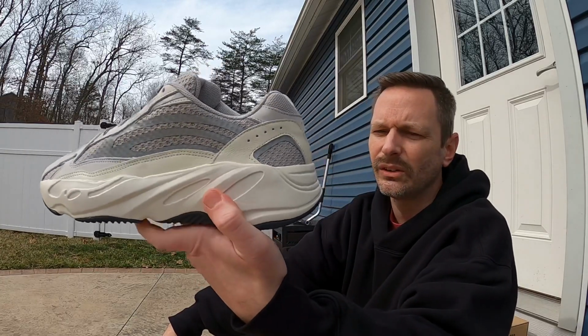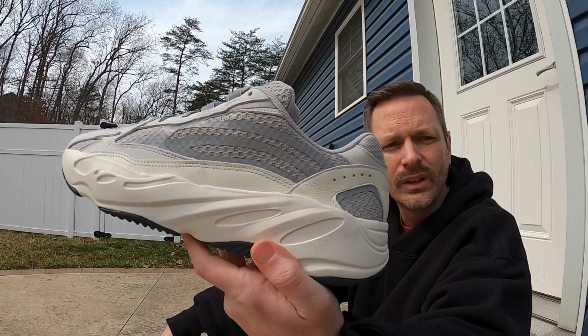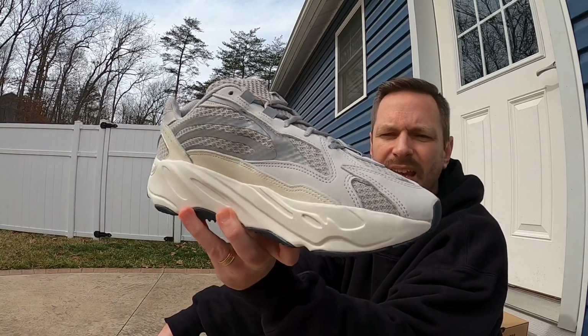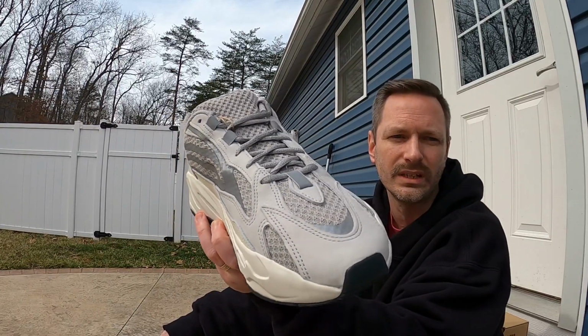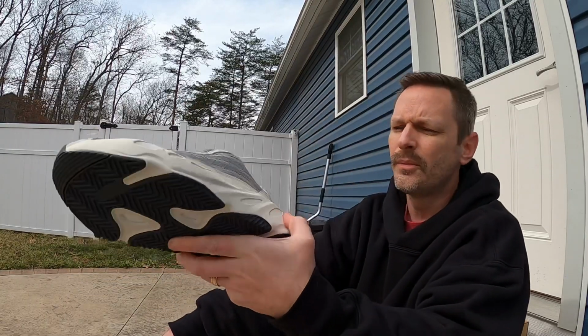Whereas a lot of times the 700 V1s will have a lot of color on the midsole, these are just all one color. And really the whole shoe is monochromatic, like it's gray and cream, but it's just a lot of shades that are really, really close to each other. And I think it gives it a really high-end look.